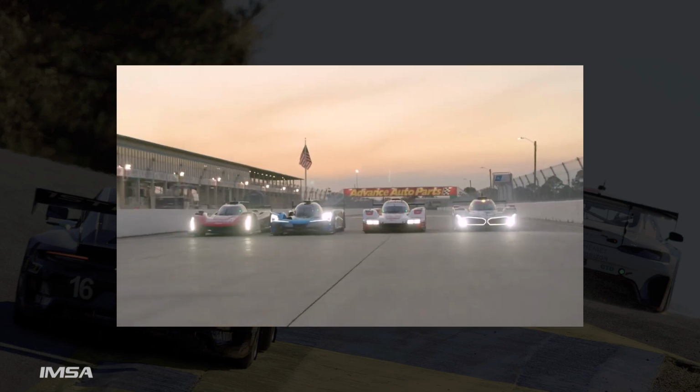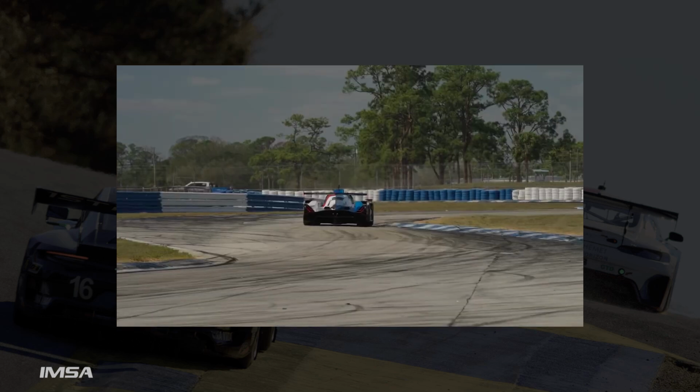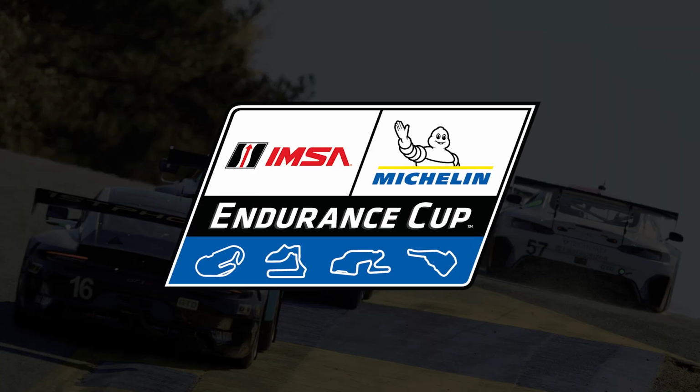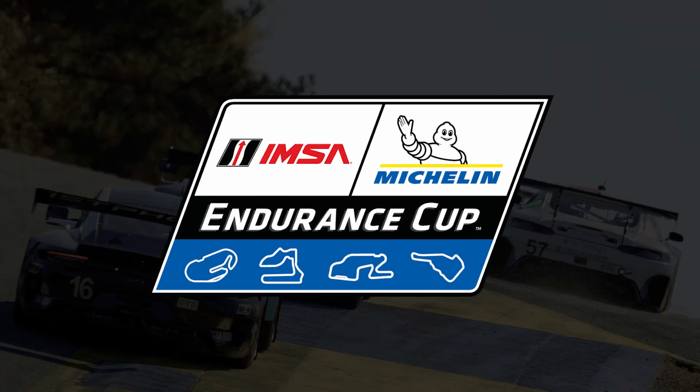You hear it talked about on broadcasts frequently, but rarely hear it explained. The Michelin Endurance Cup is basically a championship within a championship. Consisting of the 4 Endurance Cup rounds of an IMSA season, the Michelin Endurance Cup provides an opportunity for teams to compete for a championship while only running those 4 long races.